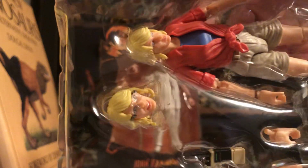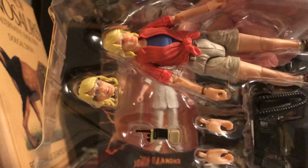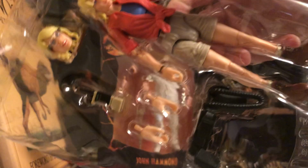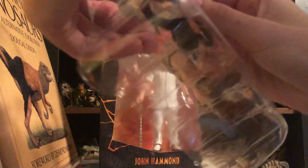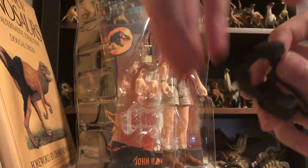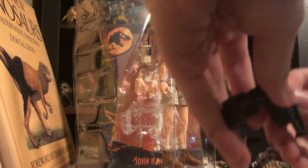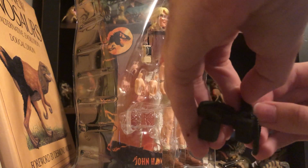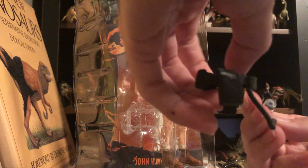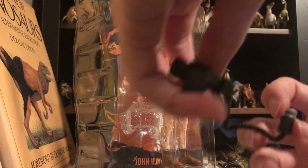She comes with a glasses variant head, and then a walkie-talkie, and that cool belt. I think there's something in the belt. We should take a look at that. I think it's that thing that she had. Oh, you actually have to open it. That's cool. There's a little peg there. Oh my god, that's so cool.